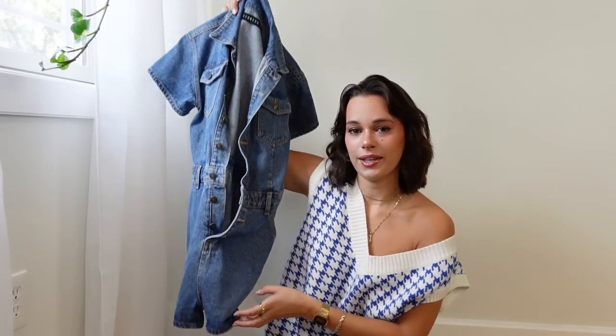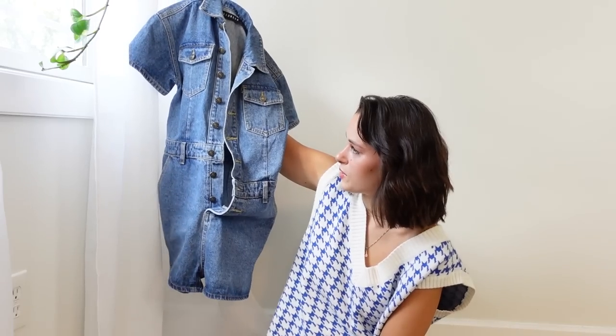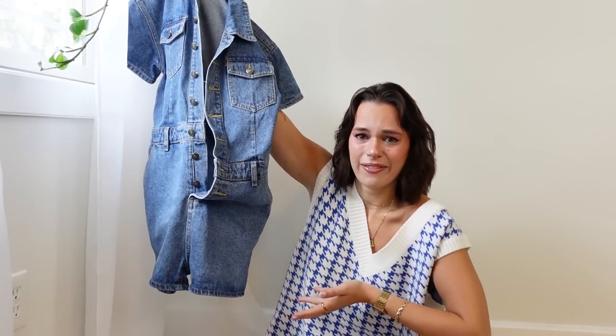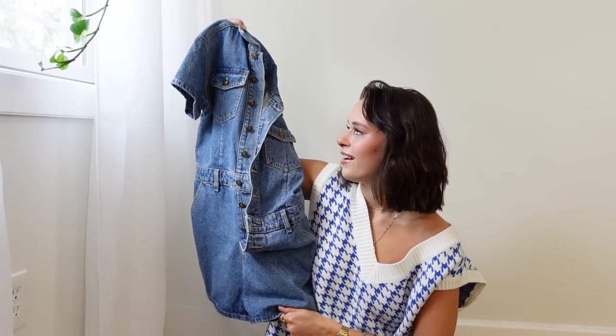This is such a cute vintage style romper. I don't see a lot of people that have this, so I always get compliments when I wear it, and it's not unique. It feels like a basic, but I've never seen anyone else in anything like it, so I love it.